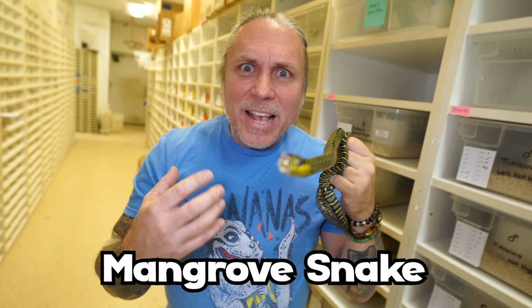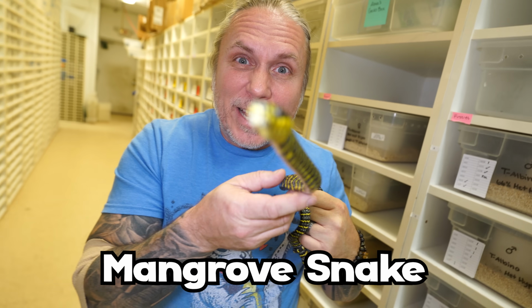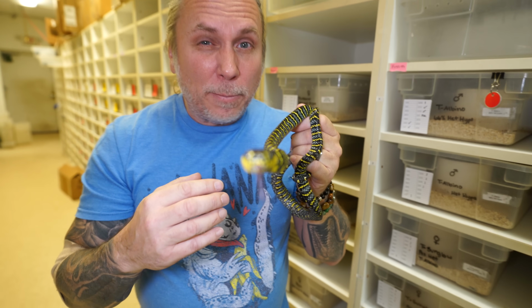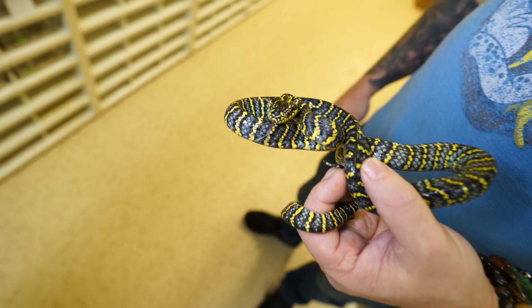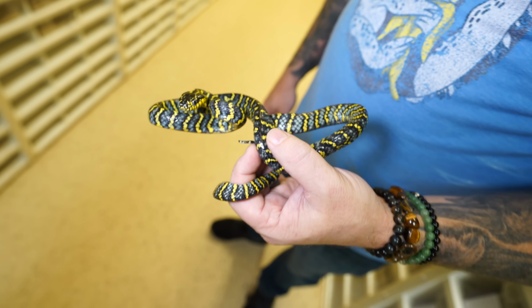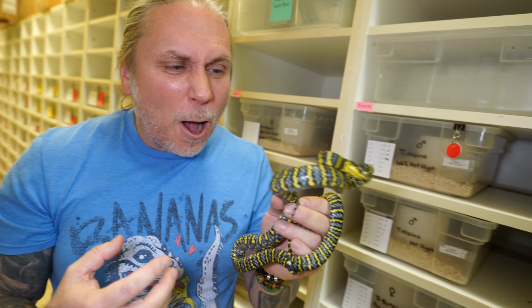Mangrove snakes are amazing on their own, especially that jet black and yellow patterning. But this subspecies of the divergent, this is the cream of the crop. This is the gem of all of them. They got this beautiful grayish blue color that comes through to them, and as they get older, they get more and more grayish blue. Really amazing animals.